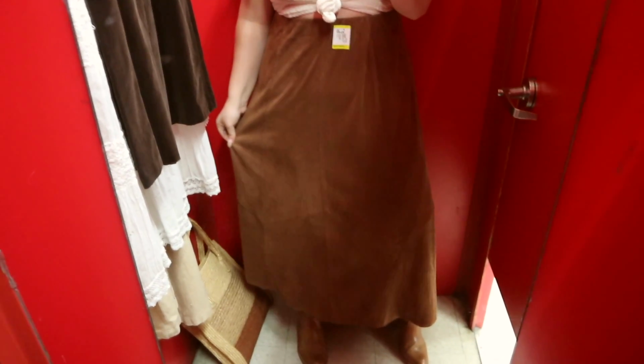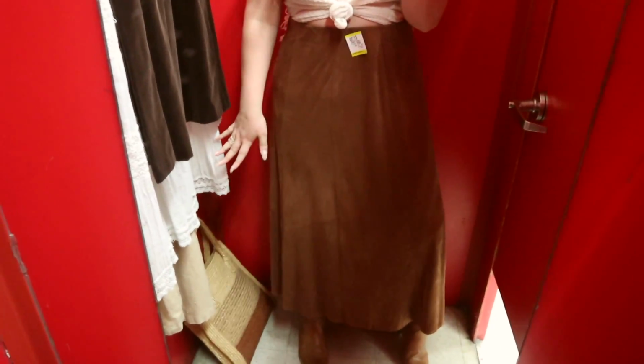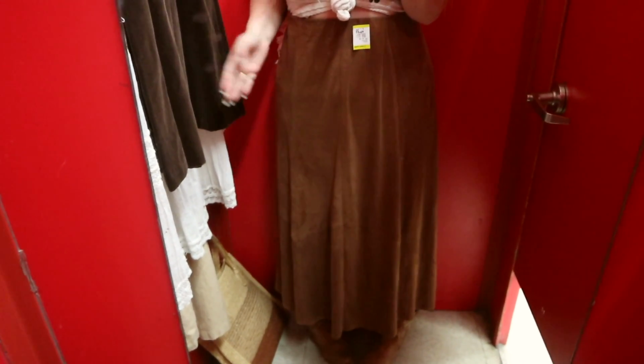Next up, I have this suede skirt. I think it fits me really well. It's not real, which is really great. It has a little bit of this pattern. Sorry, there's so many bells. I really like it, so I think this is a keeper. This is the suede skirt. We've got something off my list.